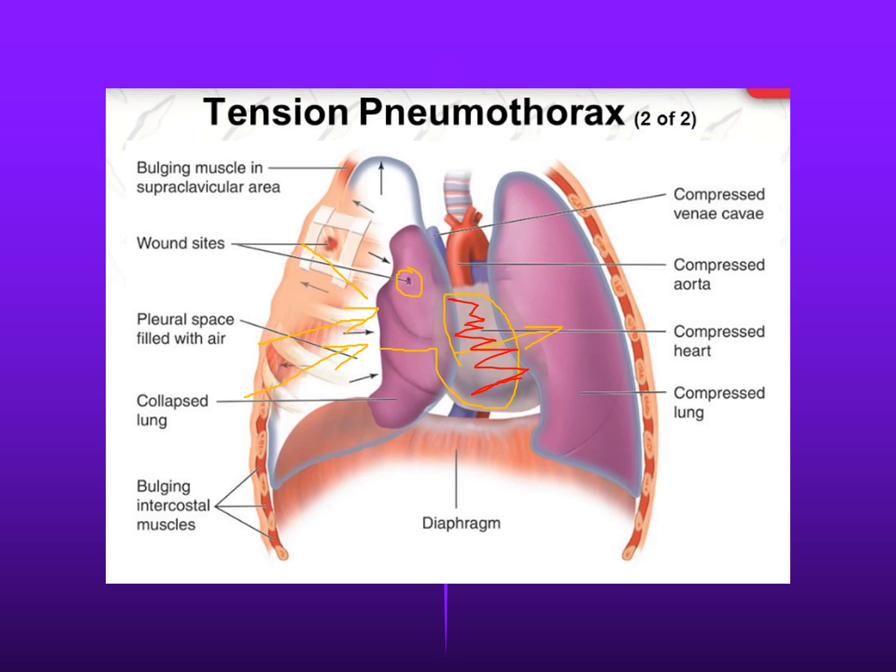Now remember, it's referred to as Starling's law. The more the blood goes into the heart and stretches it out, the harder it's going to be pushed out. Well, when we have this actual pushing against the heart, reducing the amount of room, we decrease the cardiac stroke volume, the amount that's pumped out with each heartbeat, if you will, or heart contraction.